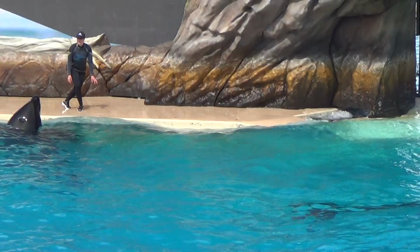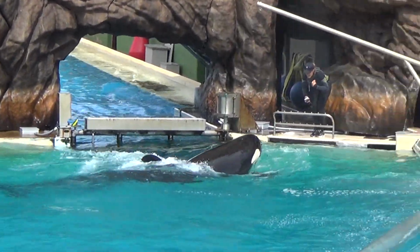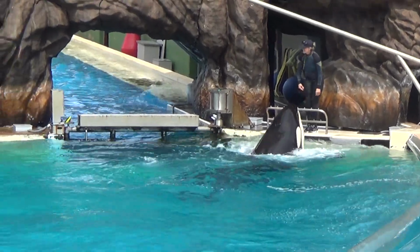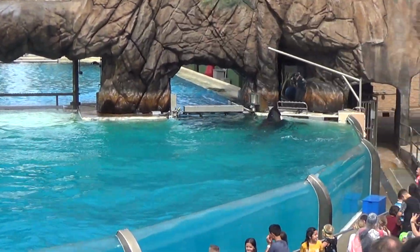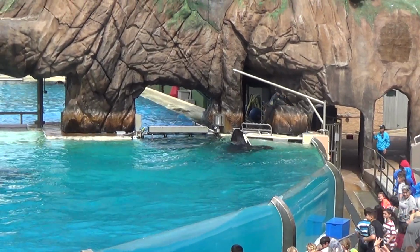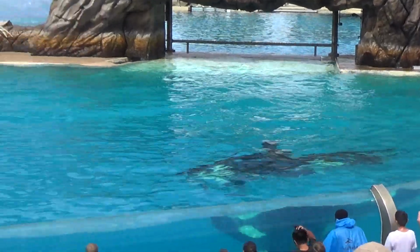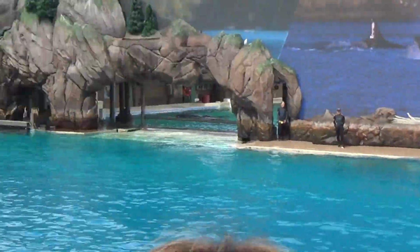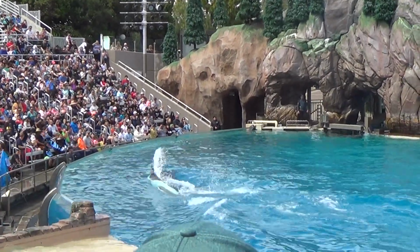It's how they teach their young to hunt and practice new skills as they grow. Orcas spend lots of time interacting and showing off their playful side, both in the wild and right here at SeaWorld. Porpoising is when the killer whale swims quickly at the surface, breaking out of the water just briefly.